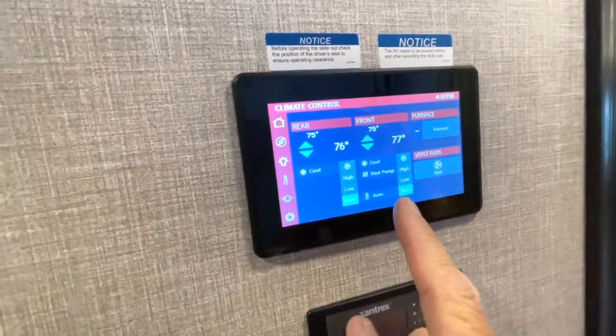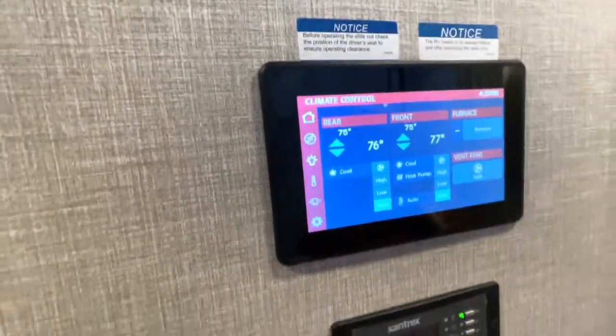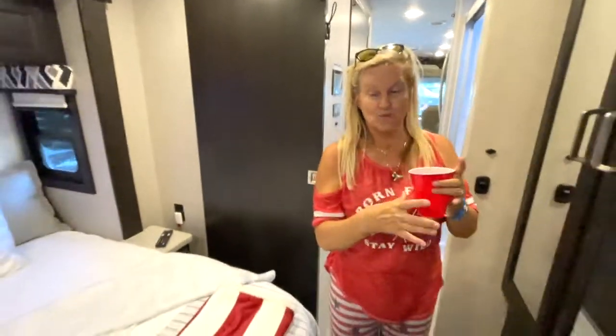Oh, you just turned that on. And then this thing is really fancy. We're still learning how to do all this automation stuff. Kind of don't know what we're doing. That's all right. This is what we really wanted.